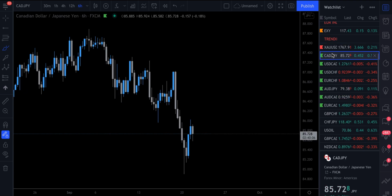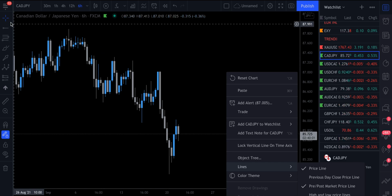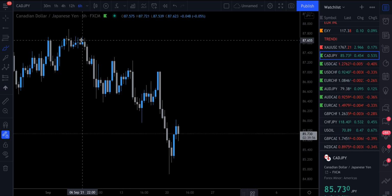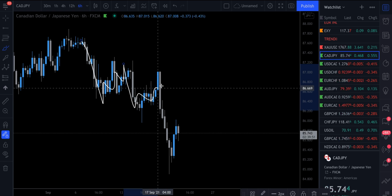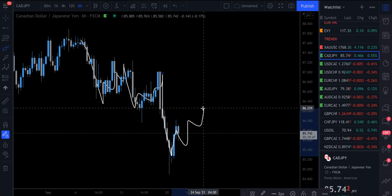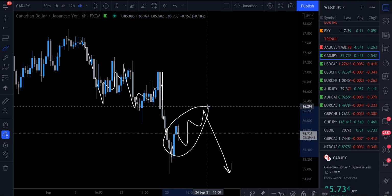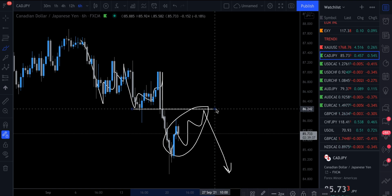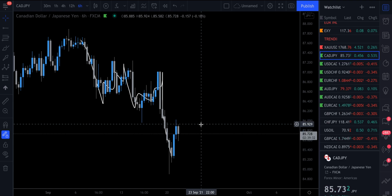The next pair on my watch list is CADJPY, and I am sell bias on CADJPY at the moment because you can see here we have an impulsive move to the downside followed by correction, impulse, correction, impulse. So after an impulse, we're just going to expect a correction, and then we're going to expect some more continuation. Okay, so as long as this price action up to retest this neckline is very corrective, then the shorts are definitely on the cards.